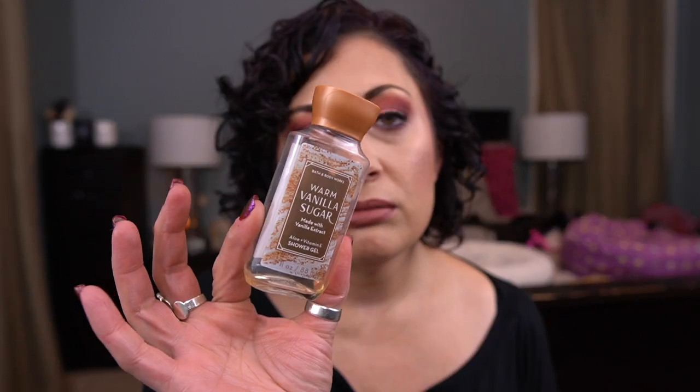Oh my God, it's so good. I don't think it has scent notes on here, but this is a great scent. And I don't even know that I would save this only for fall. I think this is great all throughout the year. Oh, it's cozy, sensual, really did enjoy it.